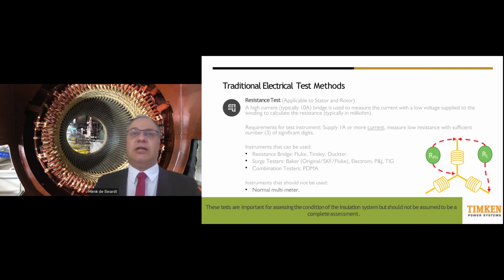Now, on the right-hand side, you will see at the bottom where I show the circuit diagram, you can measure different types of resistances. You can measure the line-to-line resistance, RL, I show it, where you basically get the resistance of two of the phases. Or on the left-hand side, you can measure the phase resistance, which is of only one phase. Now, this is an important test. It's very important that it's done correctly.